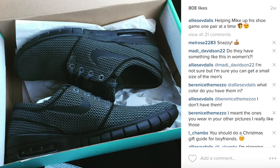I forgot to add that Mike absolutely loves those shoes. He gets so many compliments on them, and I think that they would also make a great gift idea.